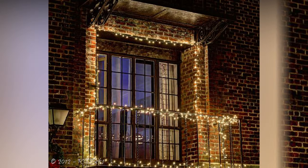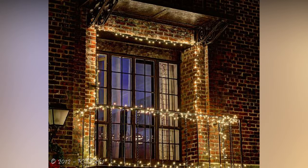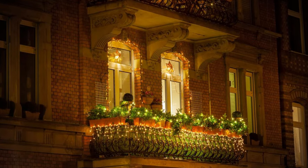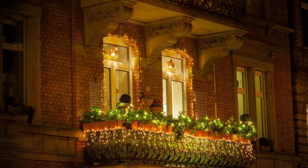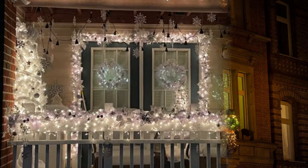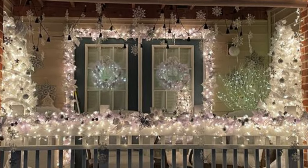talk of the town. Before we dive into the exciting world of decorating, it's essential to start with a plan. Here's what you need to consider. Determine how much you're willing to spend on your balcony decorations. Christmas decor can range from affordable to extravagant, so it's crucial to set a budget that suits your financial situation.